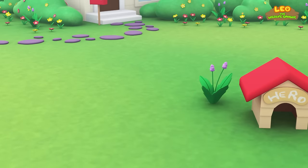What's a shrimp trawler? A shrimp trawler is a fishing boat designed to catch shrimp. Unfortunately, other marine animals are sometimes caught in the nets by accident. These marine animals are called bycatch. We've got to save our friend from becoming bycatch. Katie and Hero, you stay here and watch the Jeep, okay?